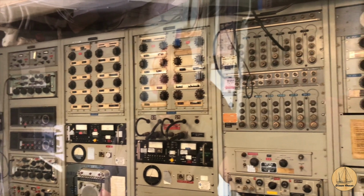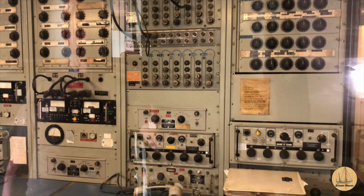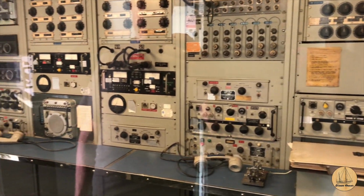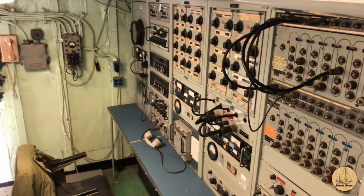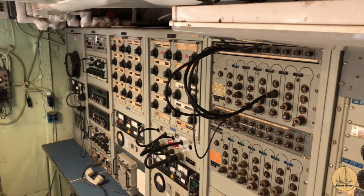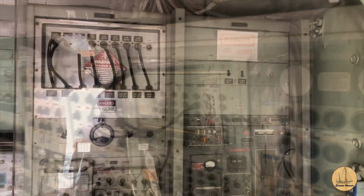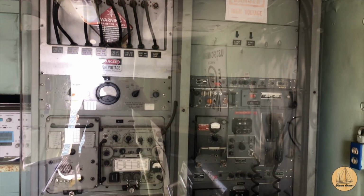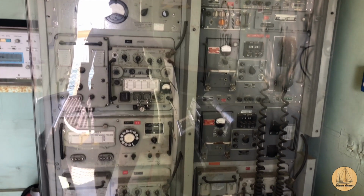This is the Combat Information Center on the bridge. Just made broadcast to Manila to arrange meeting for surrender. Not like the ship panels of today, huh? But you notice they're all modular for easy replacement.